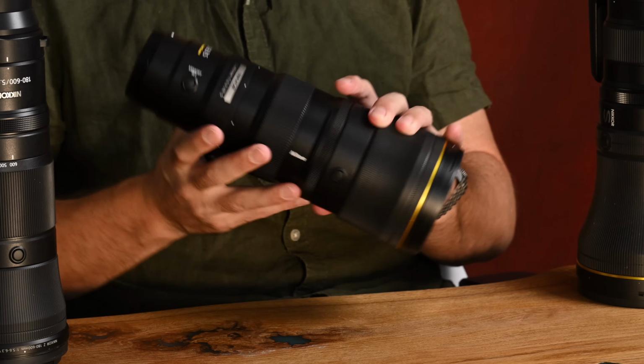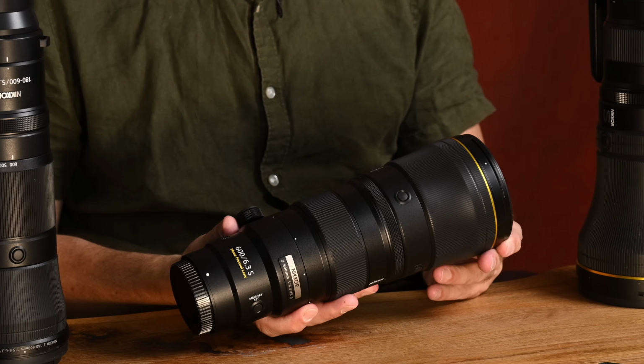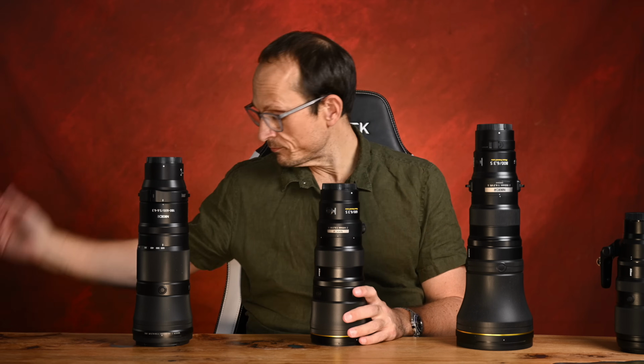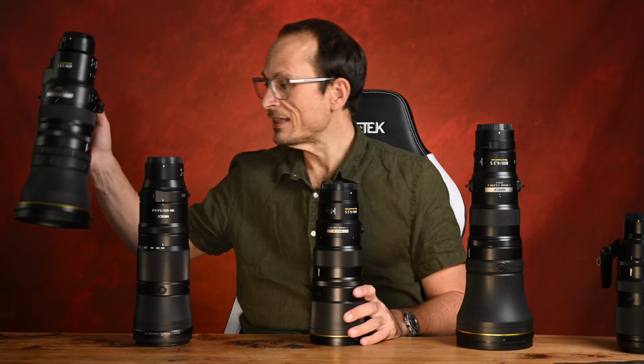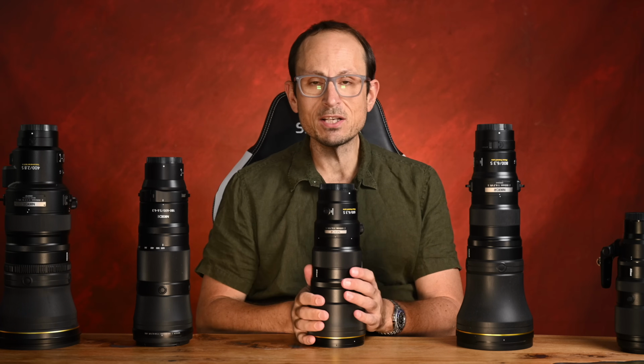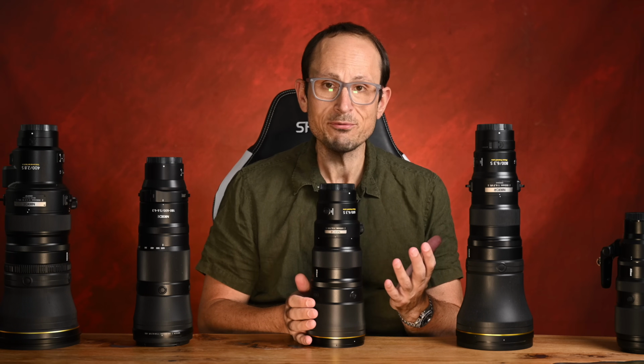I'm sure that the 600 PF is going to be really interesting for people in the same way the 400 f4.5 lens, you know, brings this kind of a lens to a much broader audience. Well, so does this guy compared to the 600mm f4.